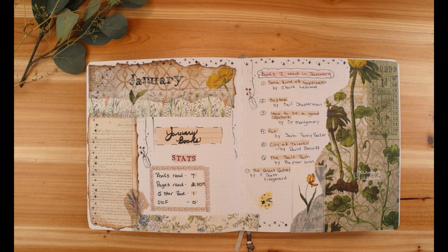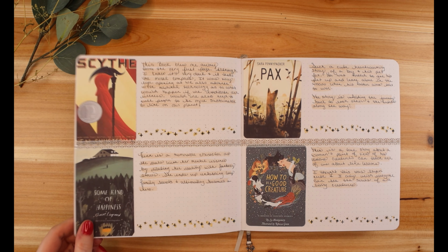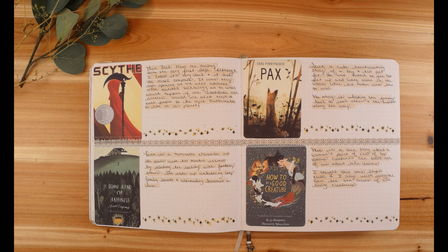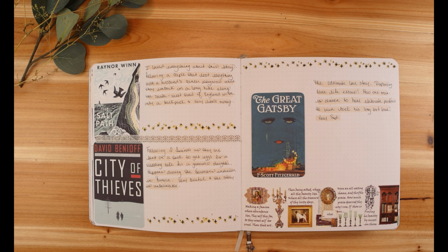So here's my first spread for January. I didn't know where I was going to go. I started to track stats, like pages and books and things like that, but I don't know if I'm going to do that next year. Also, I printed out the book covers again, and this was a very basic version of a book journal.